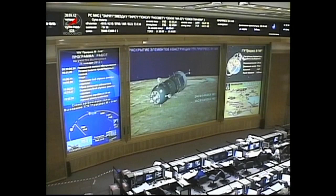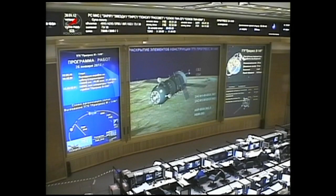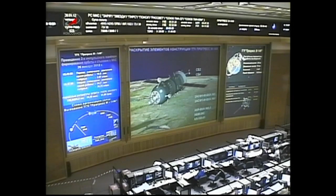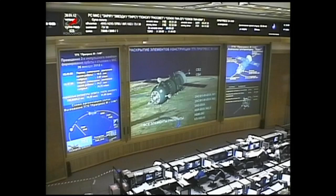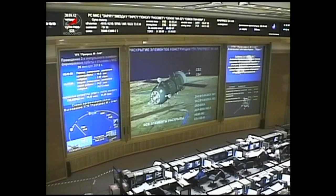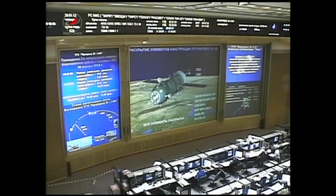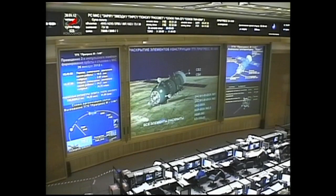And we have third stage shutdown and spacecraft separation. Standing by for solar array and navigational antenna deployment. And we have confirmation now of solar array deploy, navigational antenna deploy, the International Space Station's Progress 46 cargo craft now in orbit, in its preliminary orbit en route to the International Space Station after a flawless launch from the Baikonur Cosmodrome in Kazakhstan.